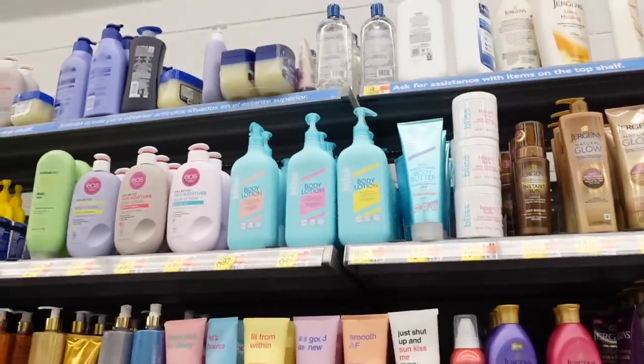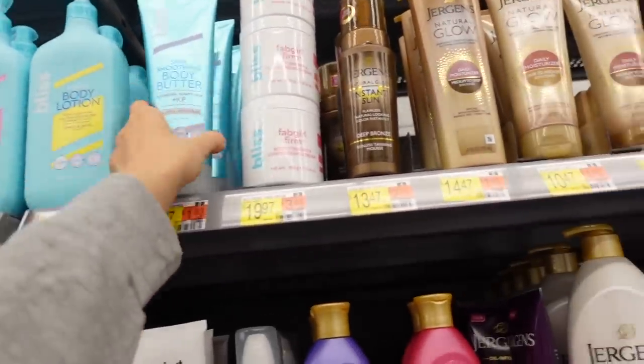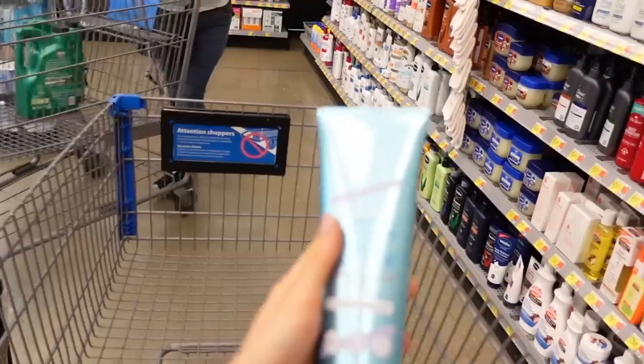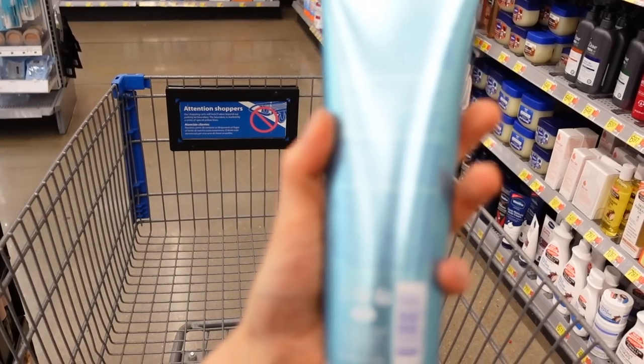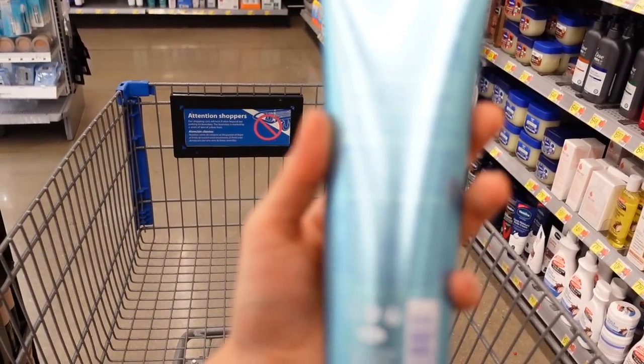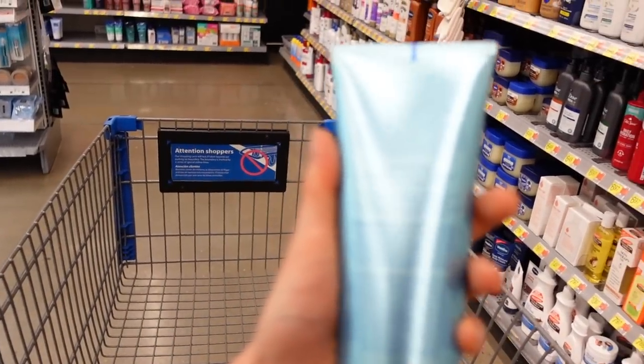Hey guys, we're here at Walmart to check out the new skincare. Get excited! You guys, Bliss came out with body lotions and it looks like they have one for rough and bumpy skin, aka keratosis pilaris. 10% AHA, mandelic acid, lactic acid, and glycolic acid. Those are great ingredients. It's free of fragrance. How did I not know about this?